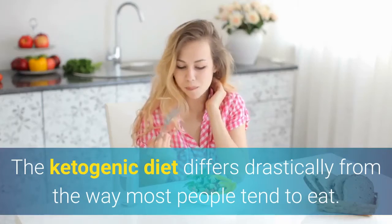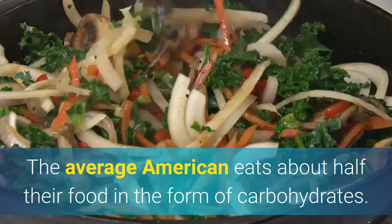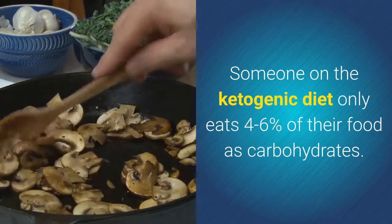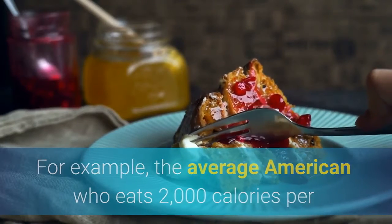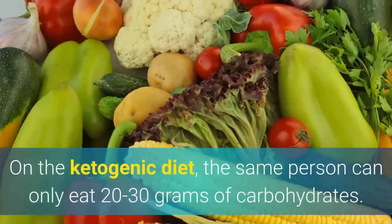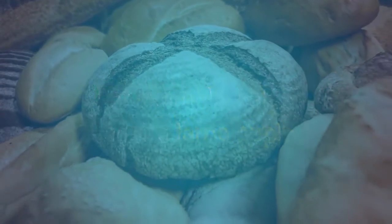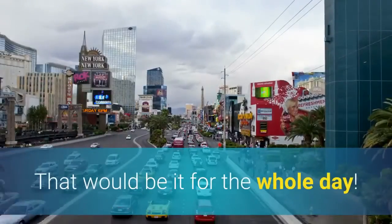The ketogenic diet differs drastically from the way most people tend to eat. The average American eats about half their food in the form of carbohydrates. Someone on the ketogenic diet only eats 4 to 6% of their food as carbohydrates. For example, the average American who eats 2,000 calories per day will consume approximately 250 grams of carbs in a day. On the ketogenic diet, the same person can only eat 20 to 30 grams of carbohydrates. For example, half a bagel, a large apple, or a small potato each contain 20 to 30 grams of carbs. That would be it for the whole day.